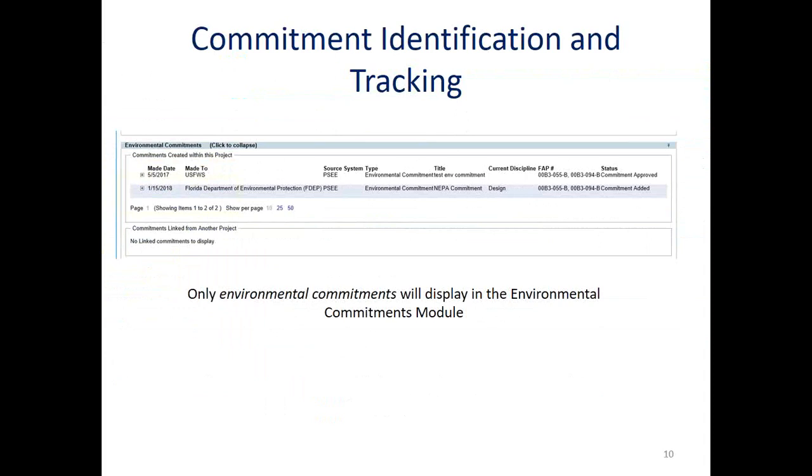If the user selects the Environment module to view commitments, only environmental commitments will display. Commitments added using the Environment module will automatically be identified as an environmental commitment. An environmental commitment is a commitment in an environmental document. Other project commitments will be added through the Commitments module only.